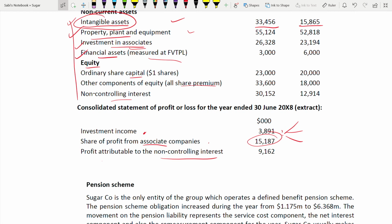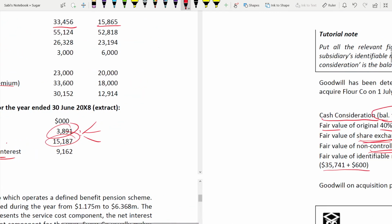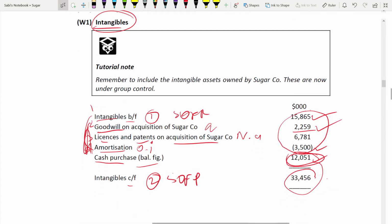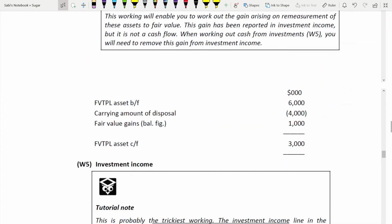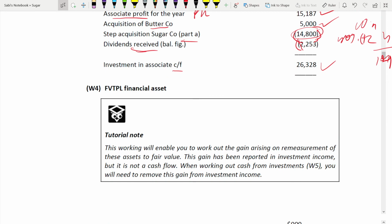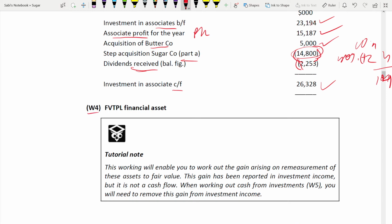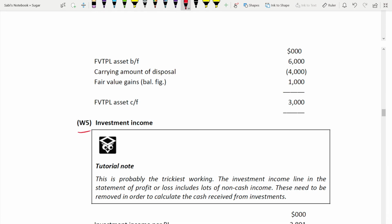Next you go through statement of profit and loss, this order only, this and this. Okay, I don't need NCI, I don't need associate company share of profit, I need investment income under investing activity, which is 3891. From this I have to deduct three things. We have earlier discovered it, right? I've told you also. So here you will not have that opening and closing balance like we had for intangibles and property, plant and equipment and other things. Okay, but here we need to do two workings. Even though working 4 is not mentioned, we have to slightly do a working 4, because without this working we cannot go to working number 5, investment income.